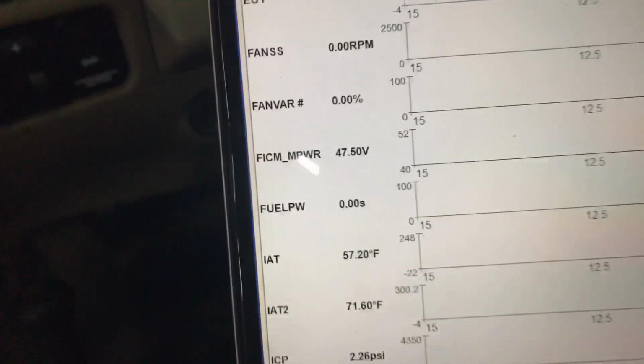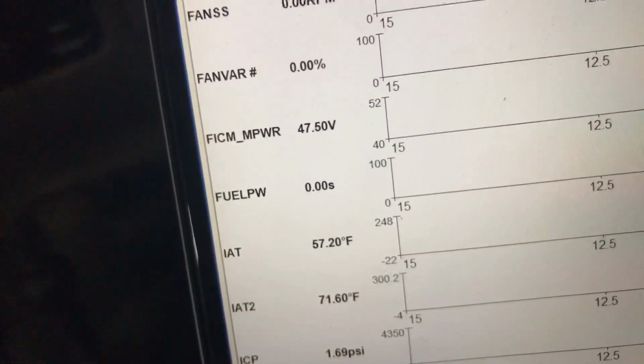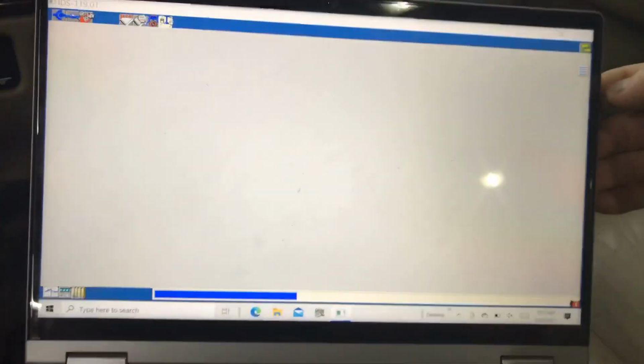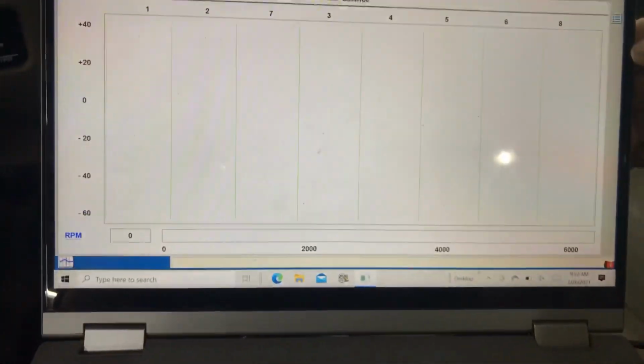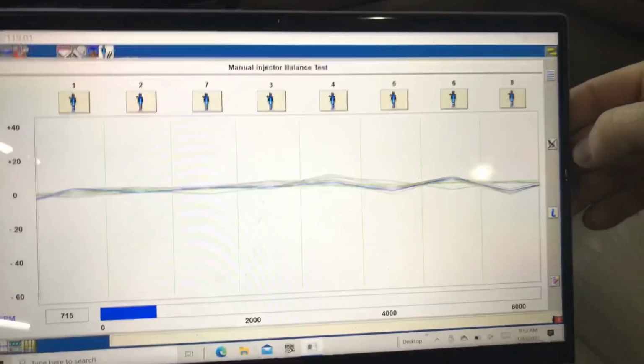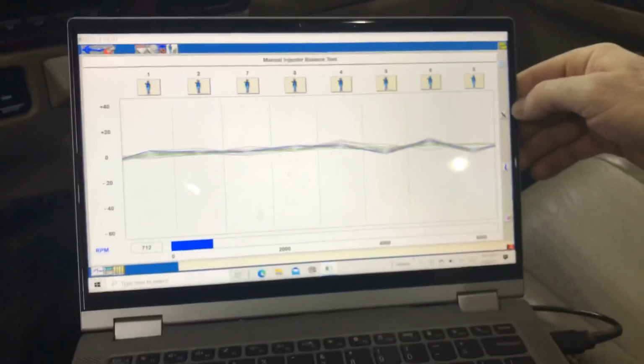That's just a test FICM. I don't know if it has a good power supply. There you go. That's cool. Sounds pretty good too. Damn, are we sure we even want to do all this? I think it has compulsive head gasket failure though. Fill that bottle. Yeah, I think these injectors can stay.